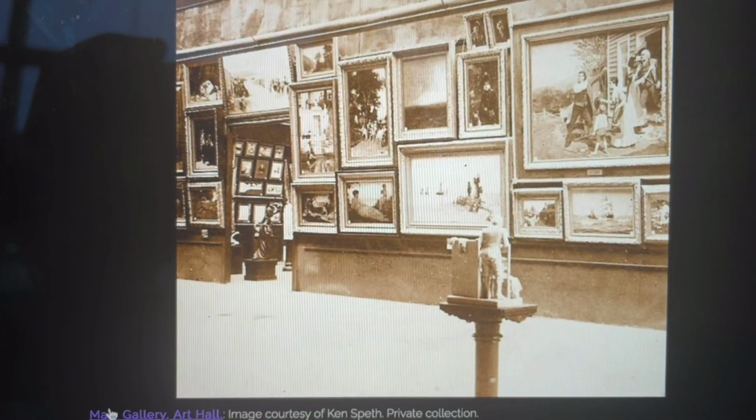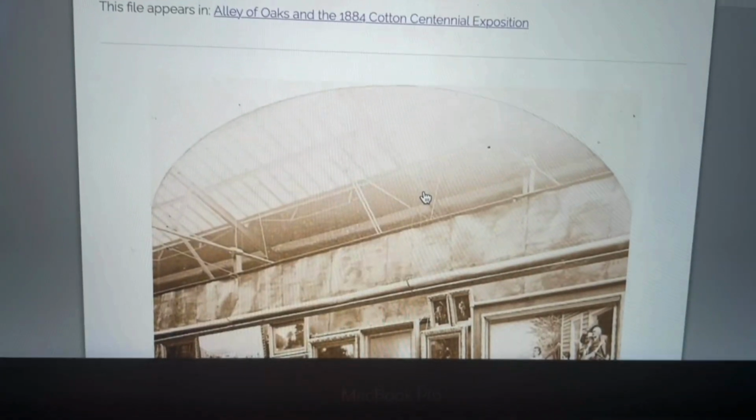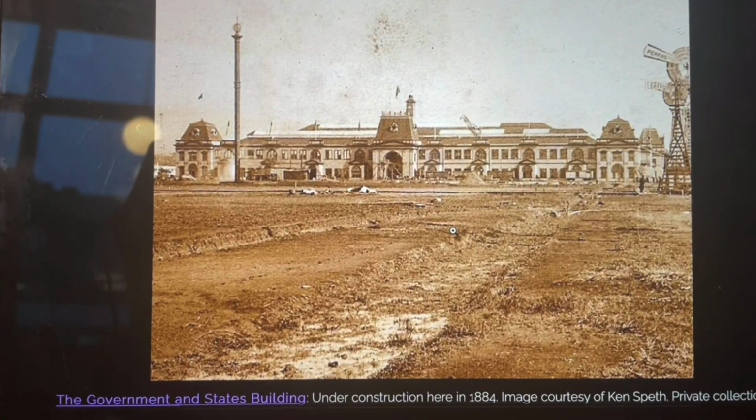So yeah, very weird. I was able to find this alley of oaks, and then look at this government state building. Look at that antenna over here on the left. What the heck is that orb at the top? I've never seen anything like that. You see all these big towers on the right.